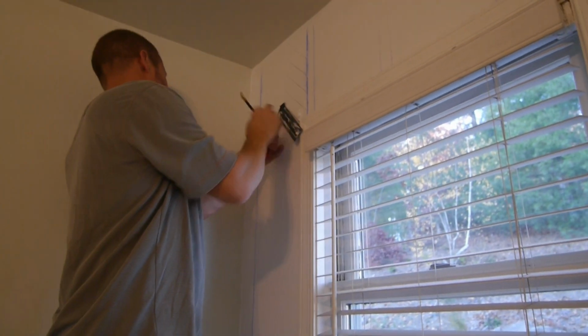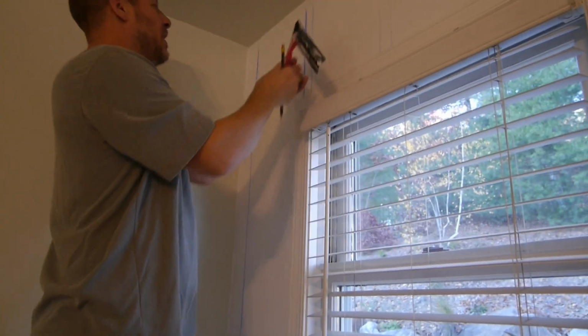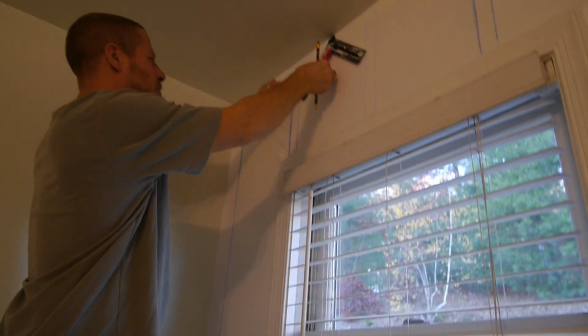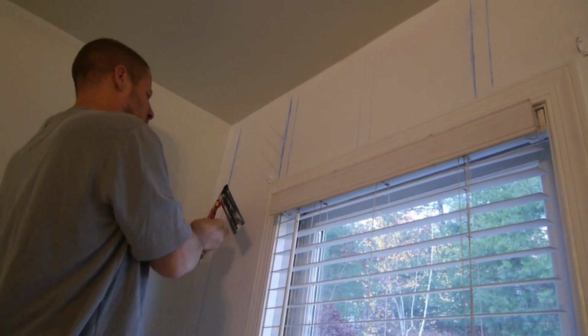But the chalk lines are giving him a guide, and we get to keep it straight that way. Right. And keep it straight, and also that way we'll have a space in between there. Yes, and a space down the middle. And that's what we want. We want that look. Right.